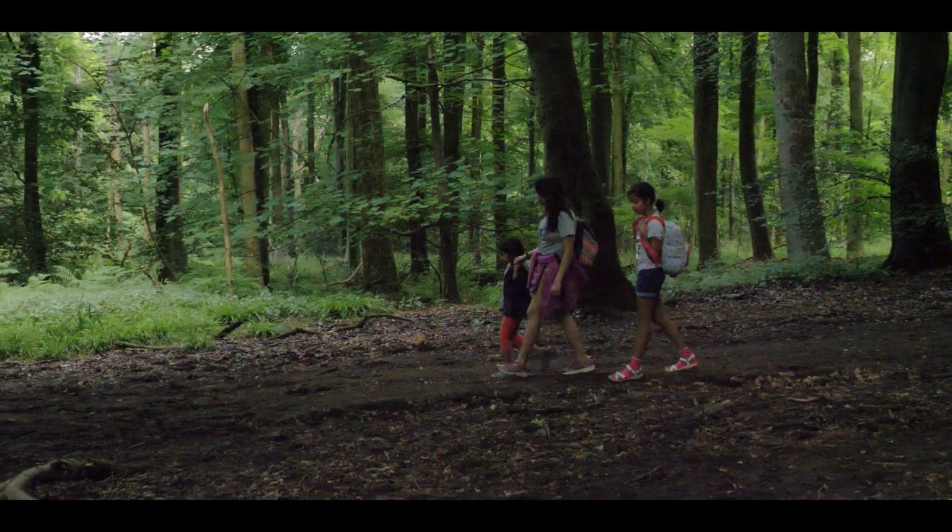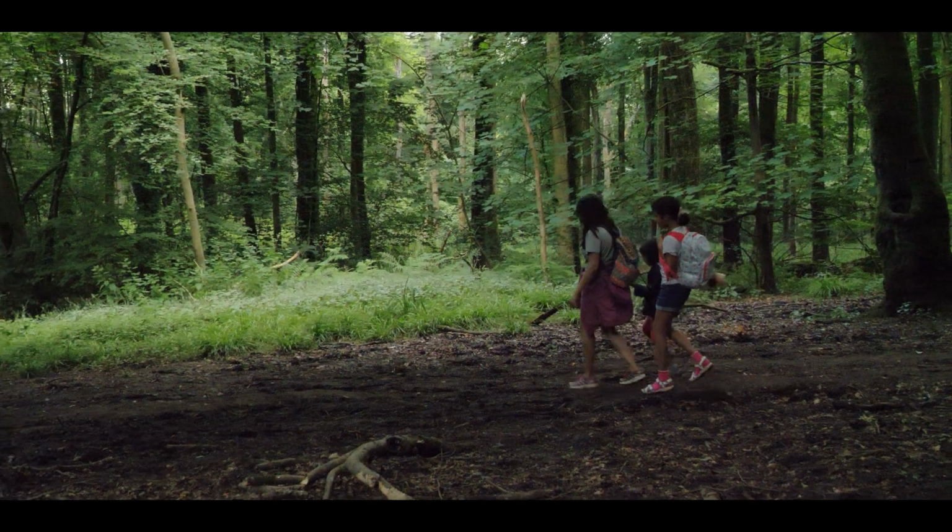It's all muddy over here, so we've got to be careful because it could also be slippy.